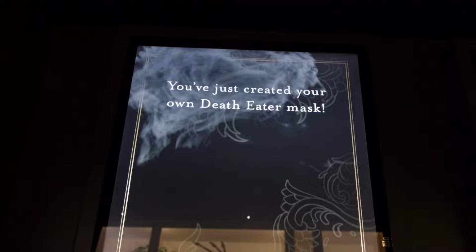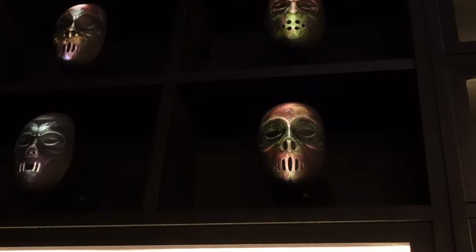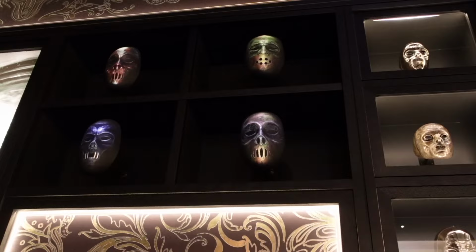I've just created my mask. I think it's gonna go on the wall. Oh, it tells me where it is. It's going to be showing up right here. There's my mask. That was really fun. What a cool feature. You can make your own Death Eater mask.